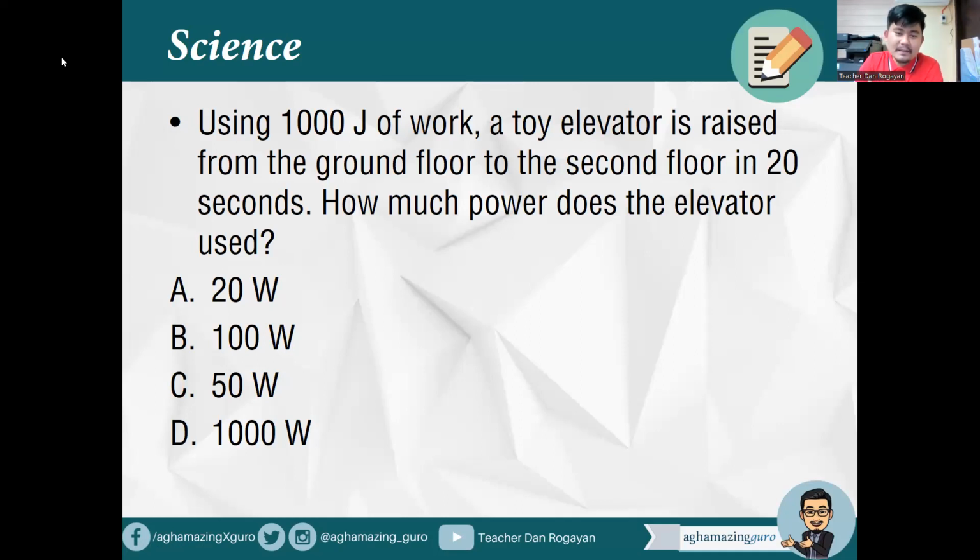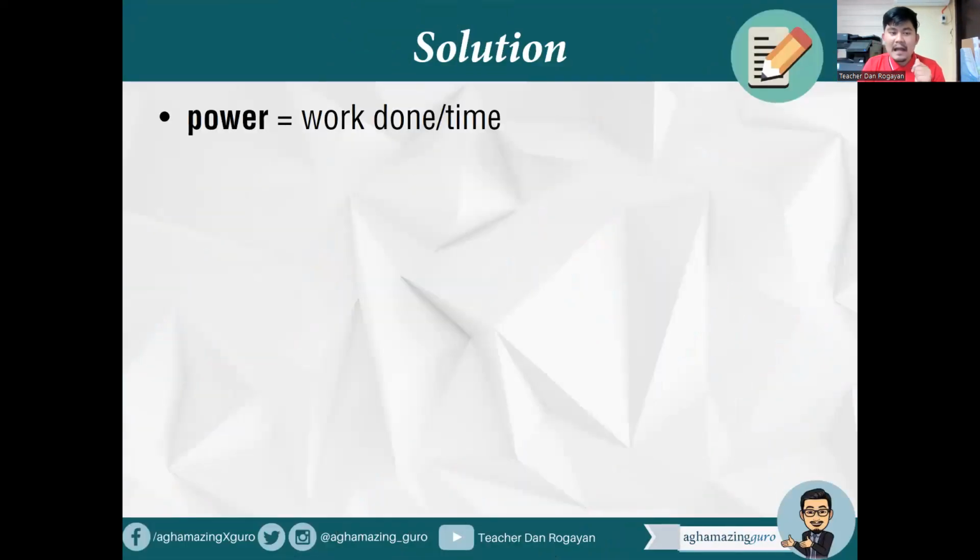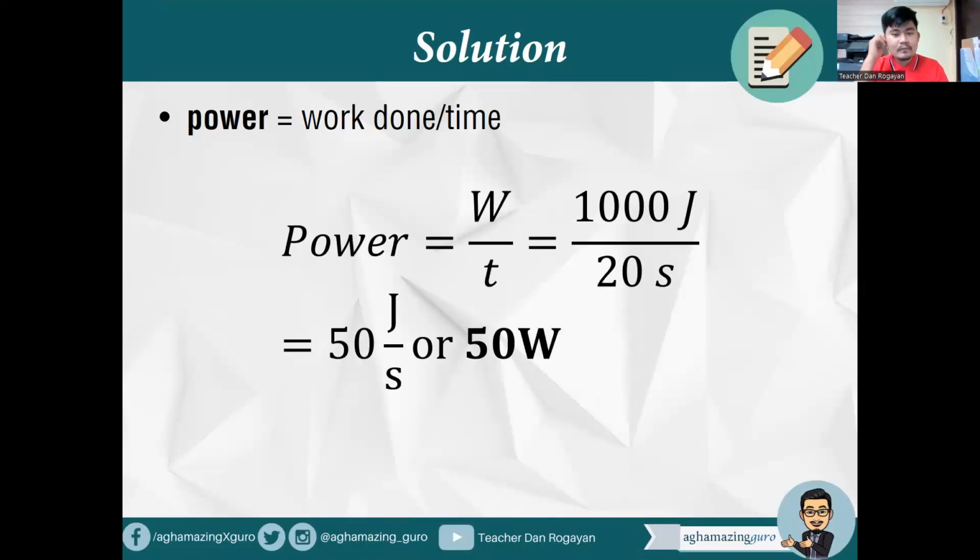Okay, a lot of you got it right. That's correct, 50 watts. We compute that by the formula power equals work done over time. The work done is 1,000 joules per 20 seconds, so we have 50 joules per second, or 50 watts. That is our answer. So power is work over time.